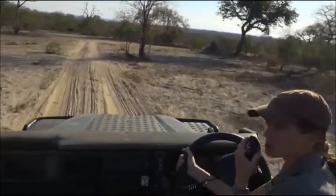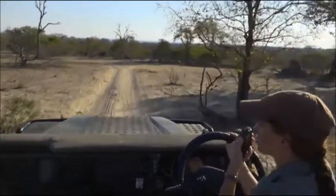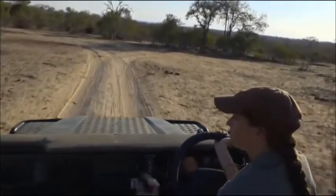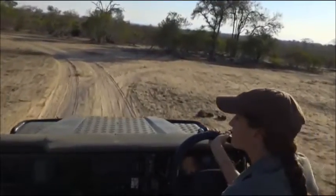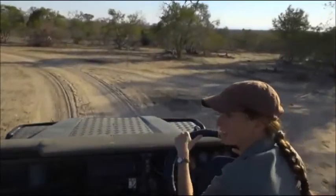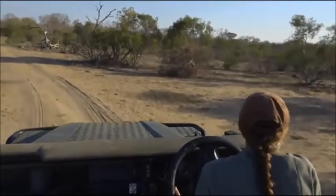Tingana's up in the tree with a kill. The cubs were southeast of his position. And then Karula and Shadow were running this way. Absolutely, this is incredible. It's not Cataday. There you go, Dave. I knew there was a reason. Something was telling me that something was going to happen.